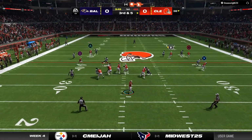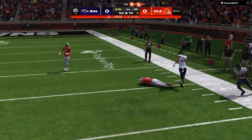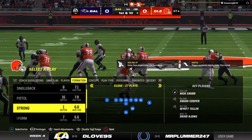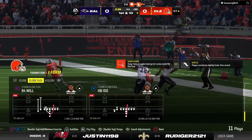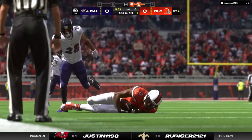Back to throw. Fields. Able to find the open man. That's complete. And they'll get this well past midfield before being stopped just before the 35. Excellent play there on 3rd down. Give them 25 yards. After getting that turnover on the first drive of the game, you'd hate to just stall out the momentum, go 3 and out. They're able to avoid that there.